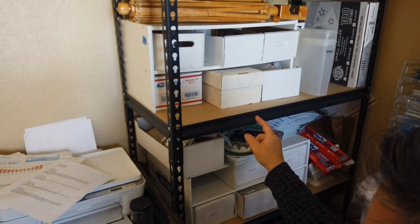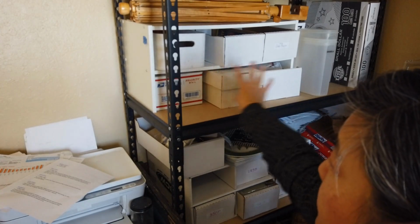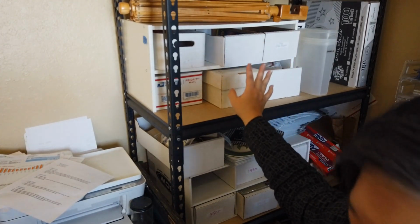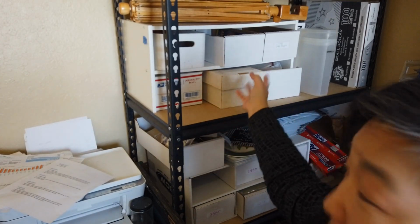I can fit, let me do the math, another like 4,500 postcards just on those two shelves. If I wanted to go up higher, I could fit another 2,300 or so, estimating right here. So that's about 7,000. Let's just say 7,000 more postcards right here. I did look up the specs, and they say 30 pounds per shelf, and about 1 pound is about 100 postcards, so you can fit 3,000 postcards per shelf, if I'm reading it right.